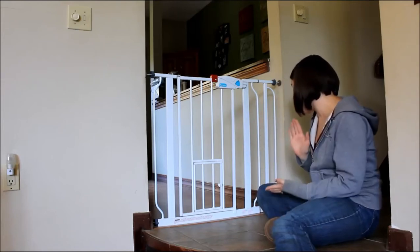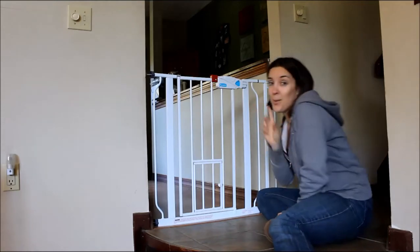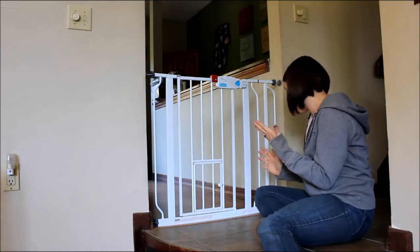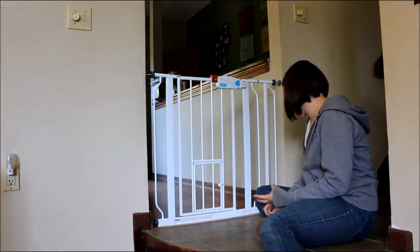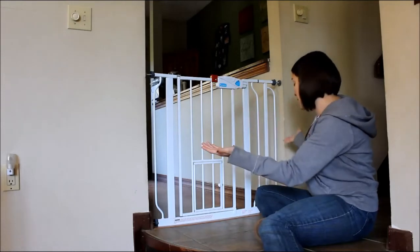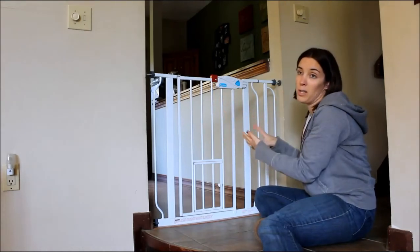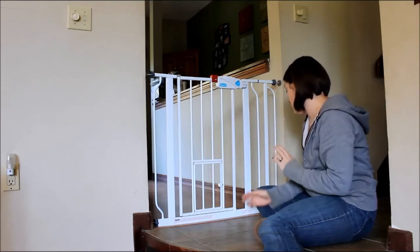Now this one expands from 29 to 34 inches regularly, and we'll talk about that in just a second. It comes with extenders as well. So if the regular gate goes from 29 to 34 inches, it comes with a 4-inch extender and a 6-inch extender. You can use the 6, it extends up to 34. You can use the 4-inch plus the 6-inch, and it gets you to 44 total inches.